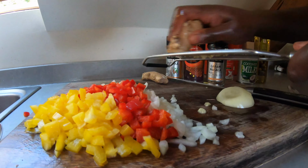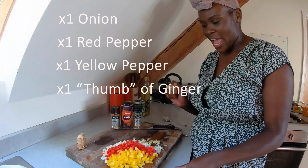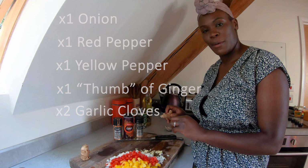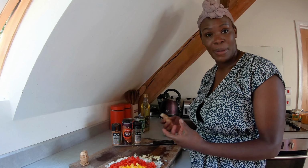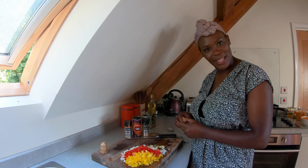So what we have here, we've got 1 onion, 1 red pepper and 1 yellow pepper, and we've got, I'll say, a thumb of fresh ginger, and 2 garlic cloves. I decided to actually use up all the peppers so that I can just make a bigger dish. This will serve a family of 4, but even up to 6 people depending on what else you're going to be serving it with. So let's show you how to make this.